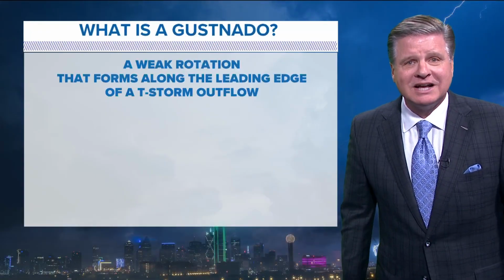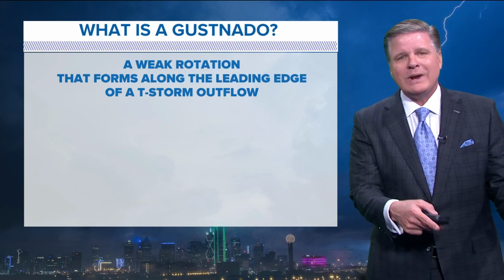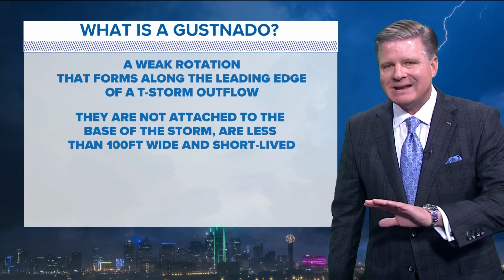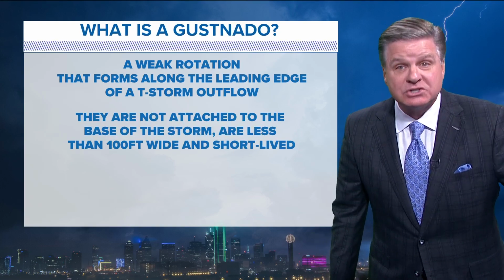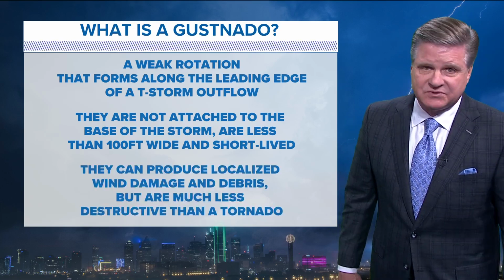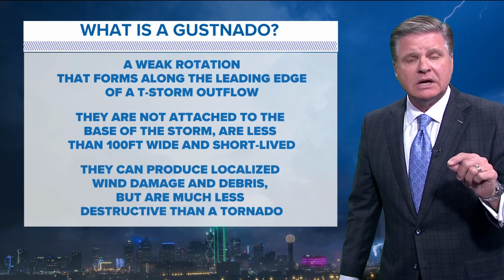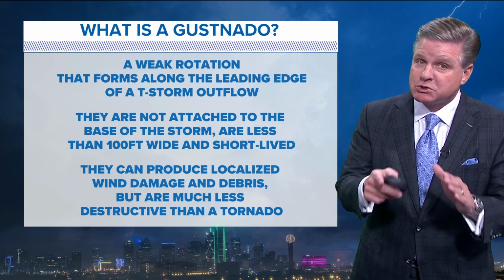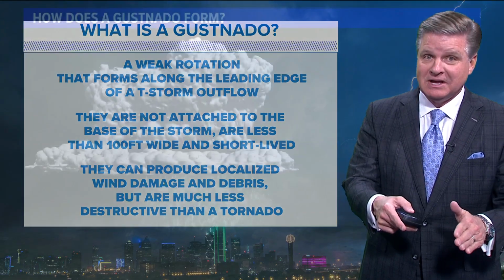So what in the world's a gustnado? Well, it's a weak rotation that forms along the leading edge of a thunderstorm outflow. They're not attached to the base of the storm. These gustnados are less than 100 feet wide and they just don't last very long at all. But they can produce some localized wind damage, maybe a little debris, but they're much less destructive than a tornado.